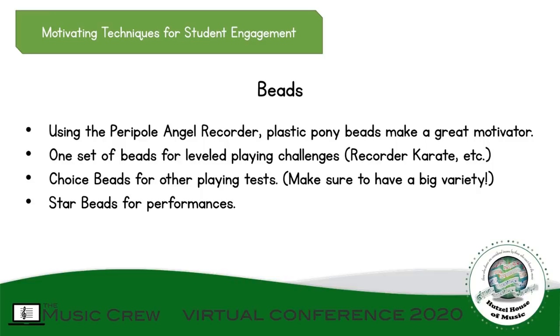Learning to play a musical instrument is not easy. And when I have my students playing recorder from third grade all the way through sixth grade, then I know that I need to do something to motivate them to want to keep working. What I have found that works really well in my classroom is beads. We use the Peripole Angel recorder in my classroom and across my district, and I've used little plastic pony beads to help mark student progress.